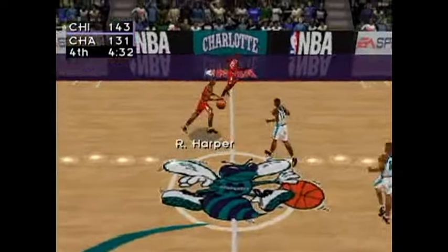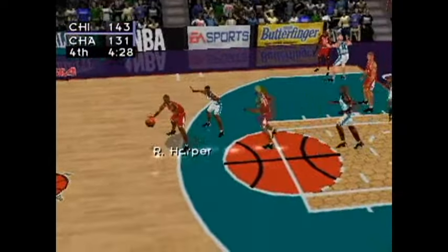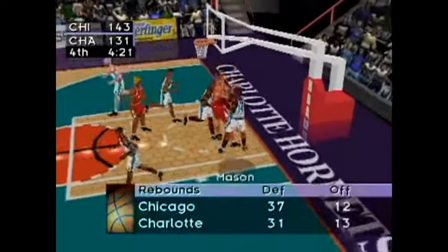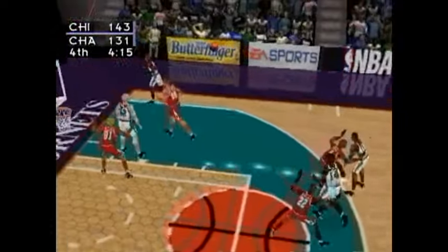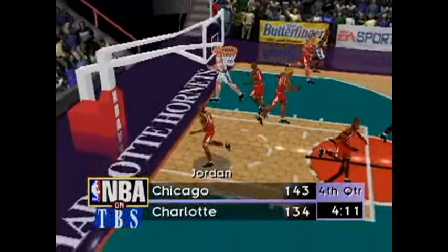Inbound pass to Harper. From the top of the key to number 23. Pulls the trigger. He rims it. Armstrong takes the pass. Long pass to right. With the J. Nice shot.